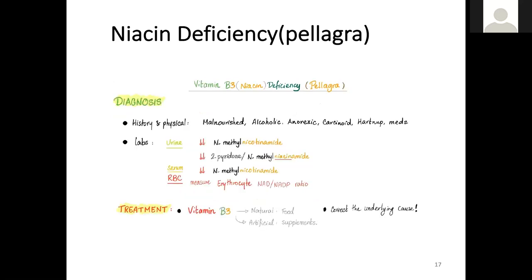How do you diagnose pellagra? History and physical. The patient is malnourished. A good doctor is a good observer. Alcoholic, anorexic, carcinoid, and Hartnup, or medications. That's why medication is part of the history. Family history is part of the patient's history.